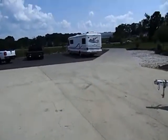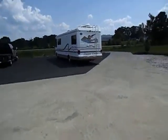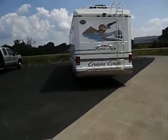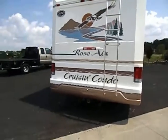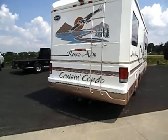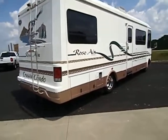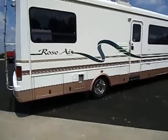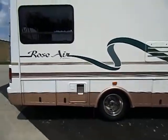1999 Rose Air 30-foot Class A motorhome. It's made by Rexhall, and it's the cruising condo. I'm going to do a short video for you guys, a walk-around video, better than still photos for all you online buyers, to show you how nice this '99 RV is. Just came in the other day. I've got the coach fired up and running right now, and it's in good shape.